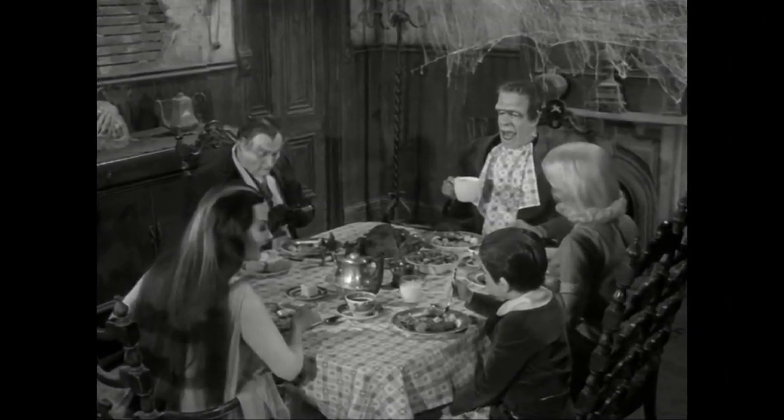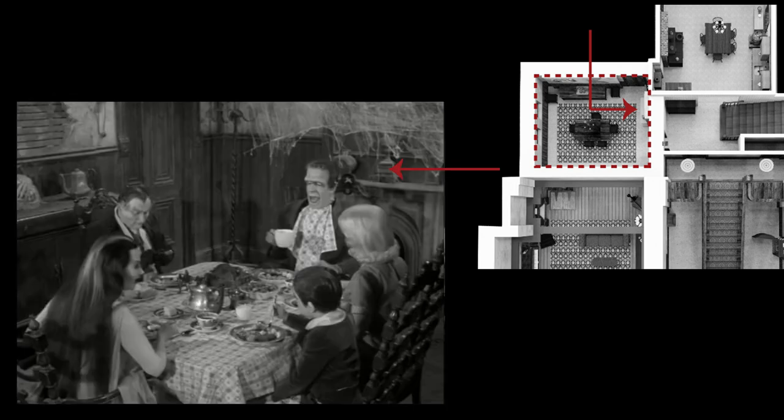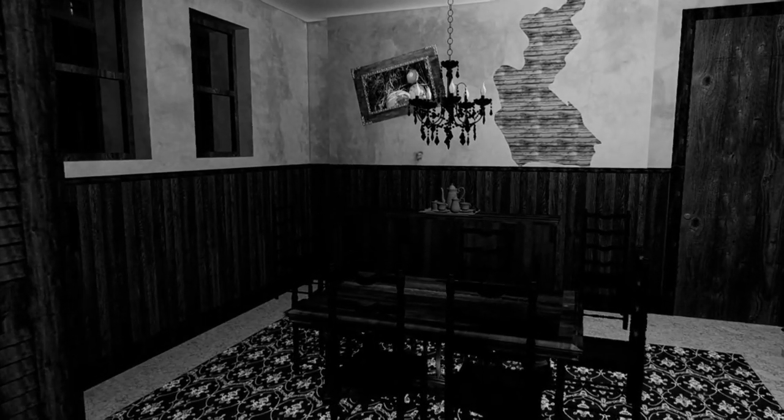The dining room went through some major changes too. Early on, in episode 6, there was actually a window along this wall. But soon after, that wall became a fireplace wall and no windows were shown in the room. But I went ahead and added some windows over here on this wall, the wall we never got to see in the dining room, again because that's where the cameras were.